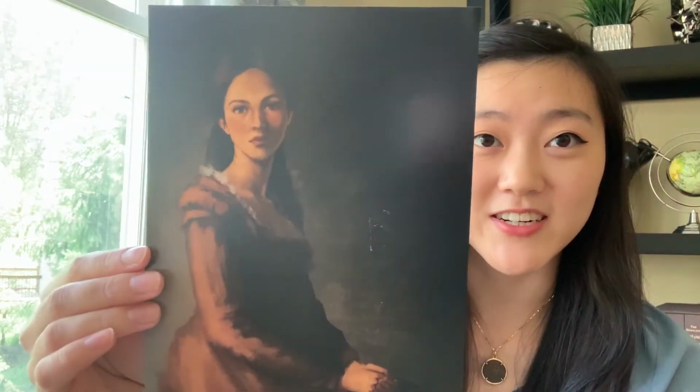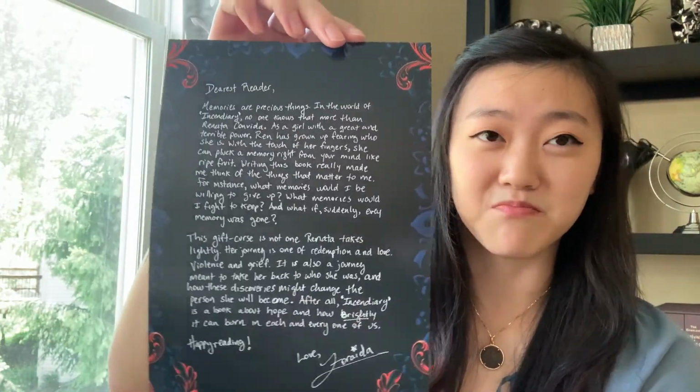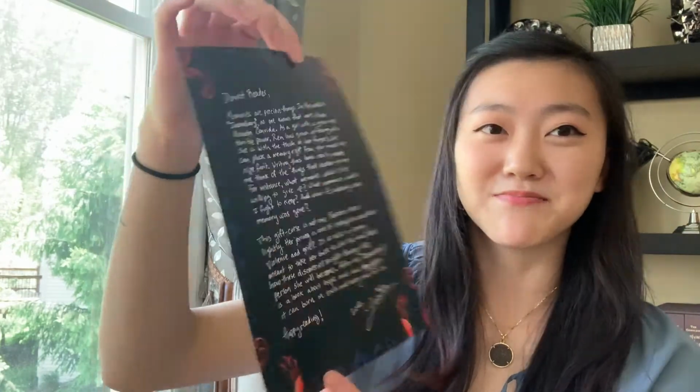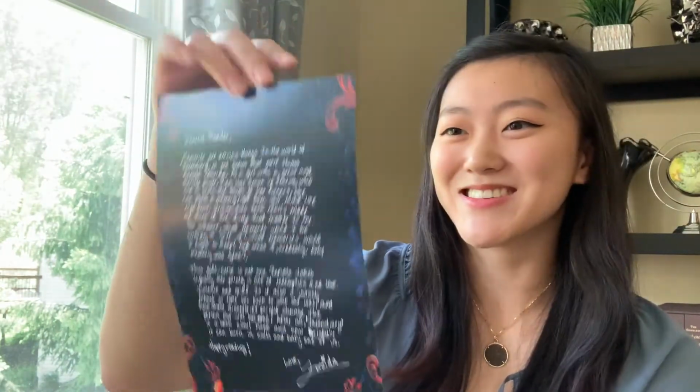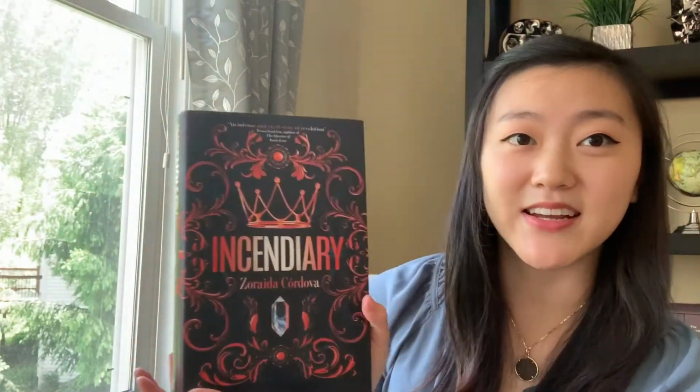And then we have this really, really pretty picture, and on the back, it's a letter from the author just talking, I guess, telling the reader, thanks, I guess. And we have the Fairy Scoop, and this just talks about the differences between the Fairyloot edition and the normal edition, and just kind of an interview with the author. So this month, the book is Incendiary.